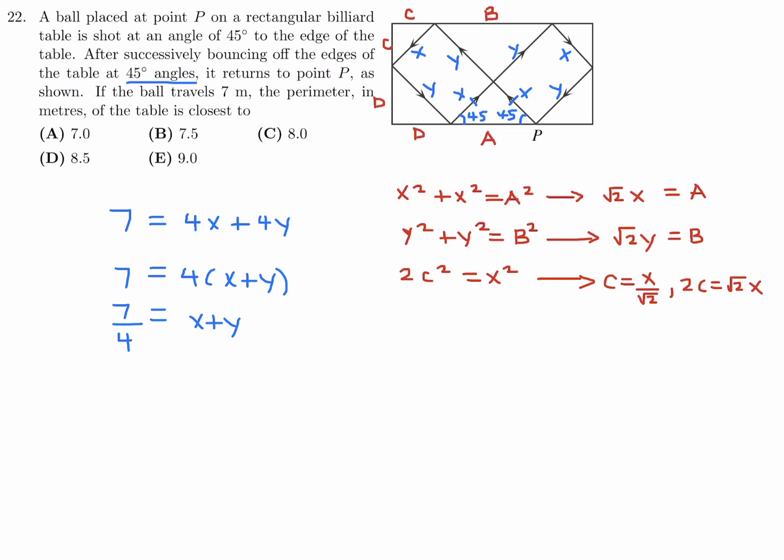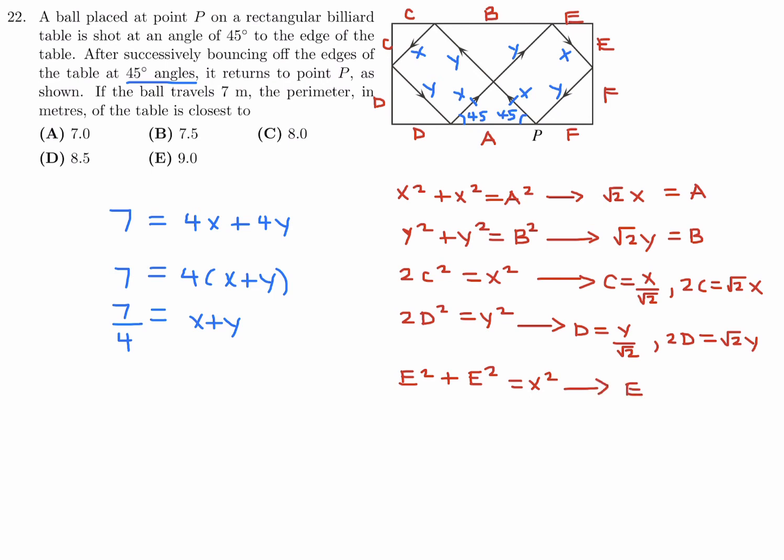And in a very similar way, call those d's, and at this point you get the hang of this. 2d squared is equal to y squared, and that leads me to d is equal to y over root 2, and therefore 2d is equal to root 2 y. And same thing, call these e's, or f, it doesn't really matter, whatever letter you want to use. And therefore e squared plus e squared, you get the hang of it by this point, you're an expert, is equal to x squared. And that leads me to e is equal to x over root 2, and therefore 2e is equal to root 2 x. And finally, 2f squared is y squared, and that leads to f is equal to y over root 2, and therefore 2f is root 2 y. So there we go. We're done.